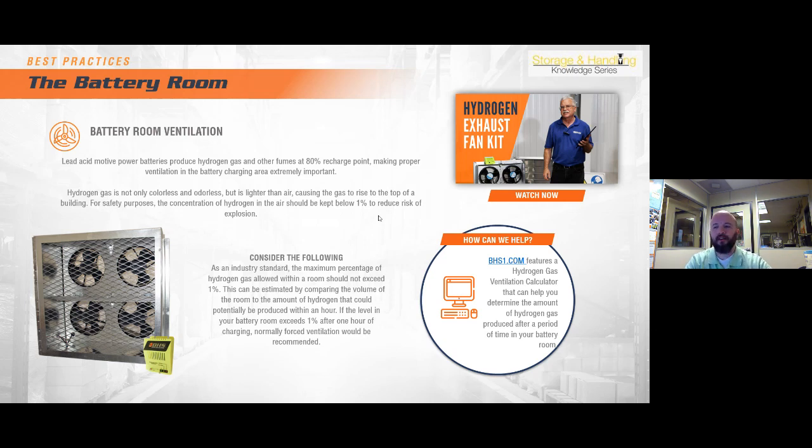Now, there are quite a few factors that go into this, such as the room size or even the count of batteries, which I will show you on a calculator that takes this into consideration. So for example, I'm going to bring up the calculator and show you what a typical one would look like here.